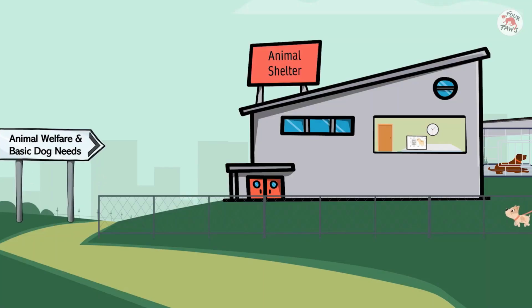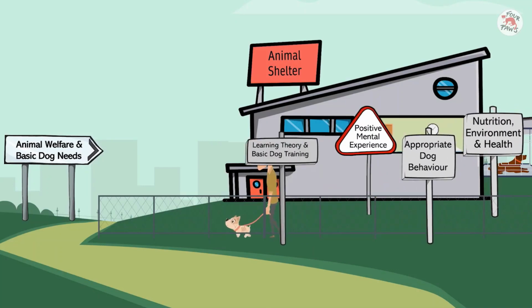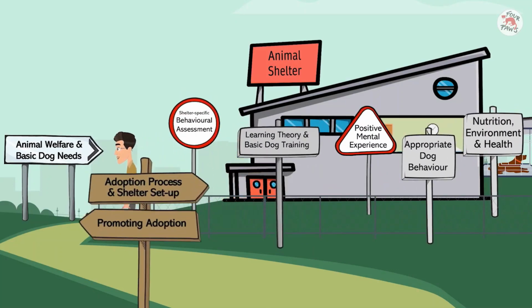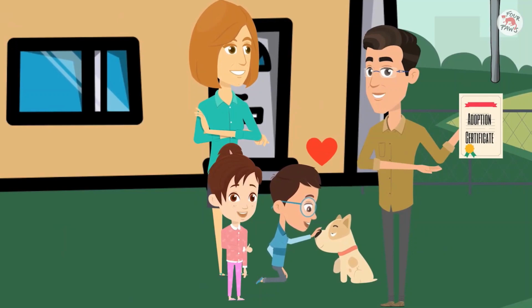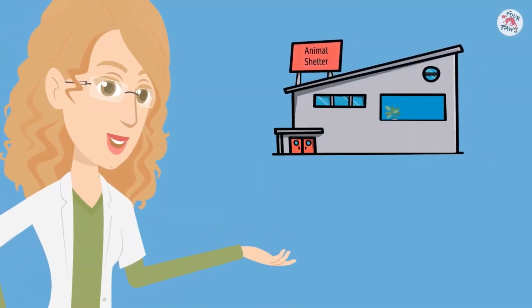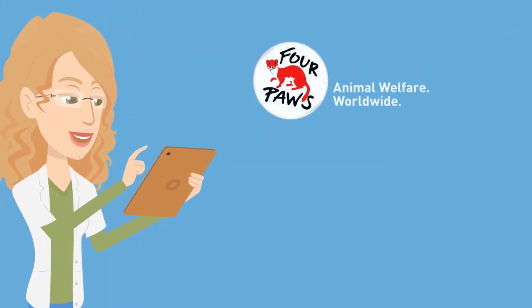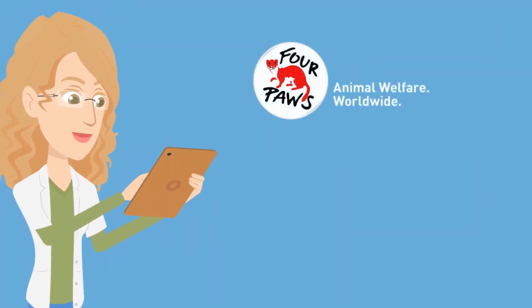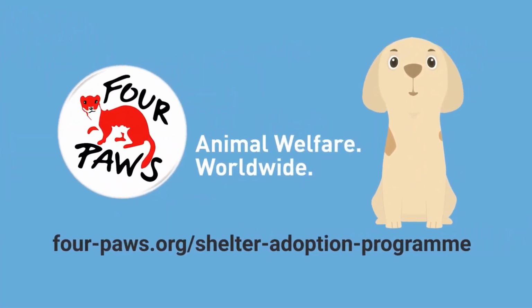With the help of Four Paws training, the journey of shelter dogs will have a happy ending. Their stay with you will be positive but temporary. Just a stop on the way to a responsible, loving forever home. Your shelter is only a few clicks away from a wealth of knowledge and resources from the experts at Four Paws. Learn more and register for the free course at fourpaws.org/shelter adoption programme.